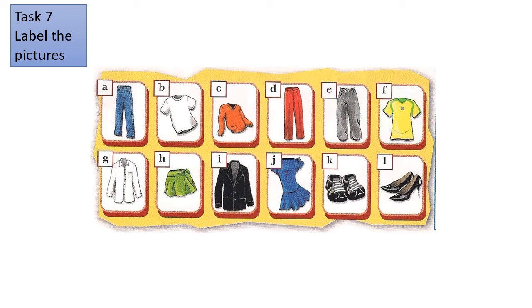So task 7 is all about us applying our grammar knowledge, using our vocabulary for our clothes and our vocabulary for our colours, and making sure that we can put them together with the correct adjective agreement. So for each picture I want you to write a little label in French. So for instance in A there's blue jeans, so you would write un jean bleu.